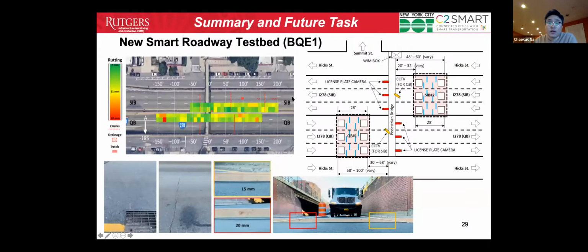And the last thing that I want to mention is about our new smart roadway testbed, which is called BQE1. As Henny showed earlier, along this triple cantilever section, the northern portion is the BQE2 that I showed earlier that we just recalibrated. And this BQE1 is the south portion of that segment. For this site, we are trying to evaluate what accuracy we will be able to get before even installation. So we did some preliminary site evaluation. Where are the cracks and how is the rotting? How severe is it, etc.